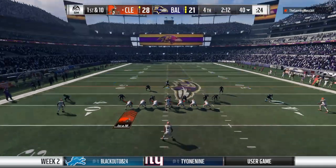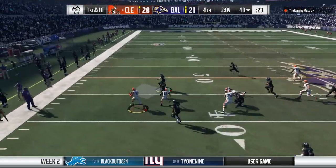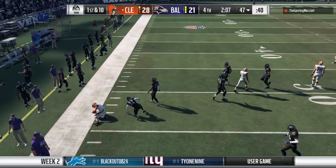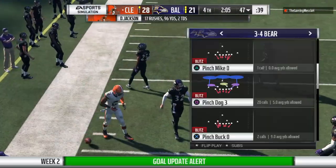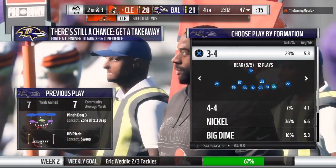Let's go. Run. Now they'll run it on the toss. And he'll get this out past the 45 to the 47. 7 yards on the pickup there, and it'll leave him with a 2nd and 3.